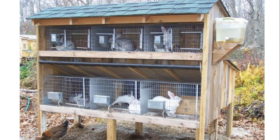So here's an example of a rabbit hutch. Rabbits here, we want to keep them off the ground because we don't want them to get parasites that are transferred all over from the wild rabbits that live around here. And so rabbits here in the Northwest, we do want to keep them off the ground in a rabbit hutch.